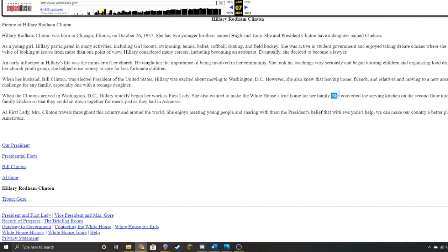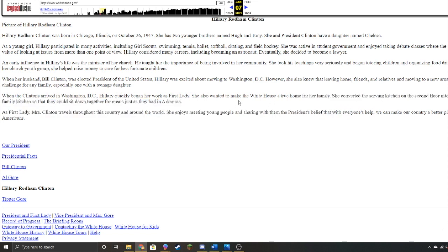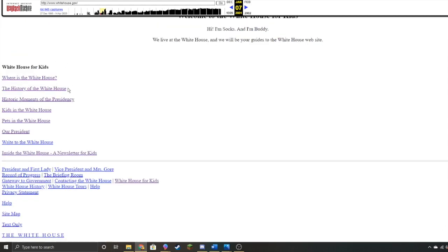She converted a serving kitchen on the second floor into an informal family kitchen so that they could sit down together for meals, just as they had in... Yeah, well, you know, that kitchen has been converted back into being a servant kitchen. I'm pretty sure there was a video of Obama eating with like 20 more people in there. It's no longer that personal. You know, people live inside your house.